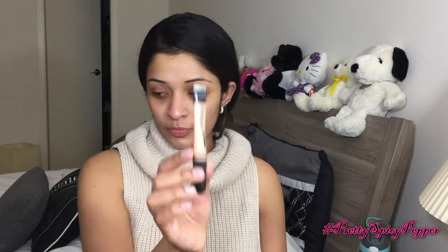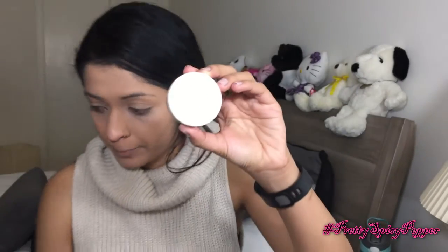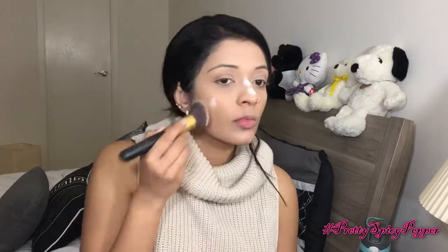To set the foundation and concealer in place, the powder I'm using is by Your Mineral Sweden Cosmetics, and this is a transparent setting powder. This is simply amazing. It does not crease my under eyes and it is perfect for setting, and I'm just setting my under eyes and my eyelids and my entire face with this powder, as you can see here.